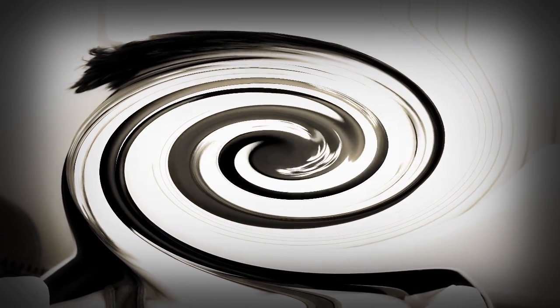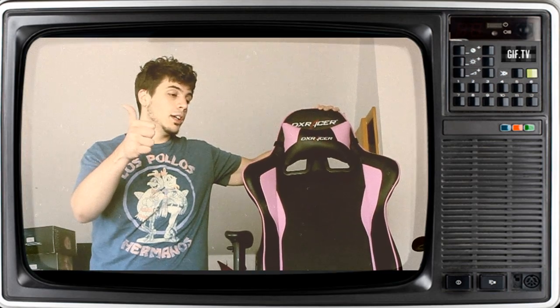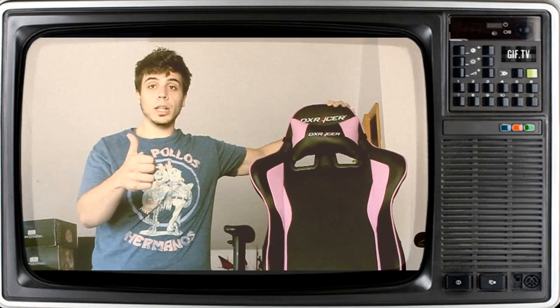There's a pink chair, and it is not only great for comfortability, but also for the lumbar support. The only downside is it costs $1 billion.